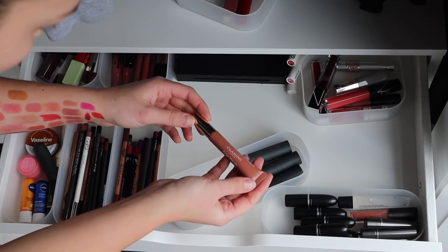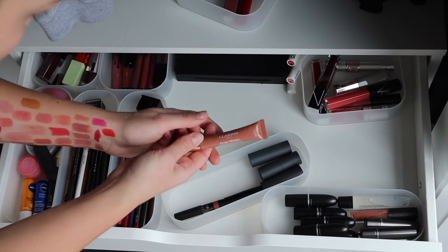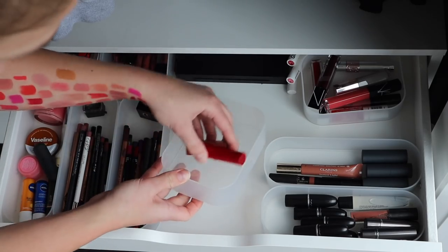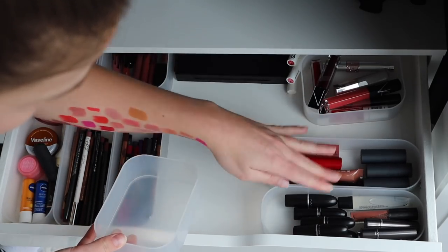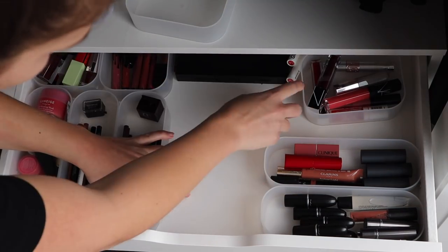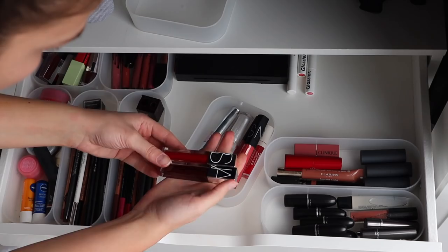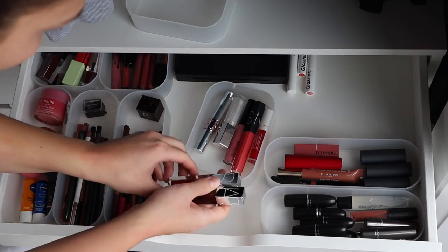This here is a Clarins gloss. I remember buying this so many years ago. I'm obsessed with it. This is such a great lip gloss. Now I feel like I can condense these two into there because this is kind of a random brand. Okay, continuing on to this little section here. This is another random gloss pile. I will keep both of these because I don't have any other colored glosses.